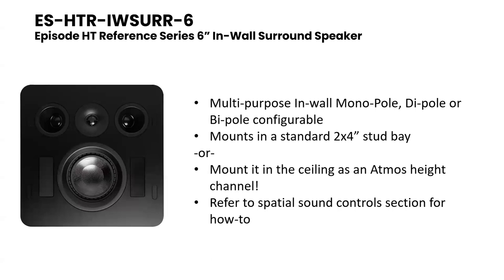The HT Reference in-wall surround is also another new, unique application with the lineup. It's unique because it can be a monopole or direct radiating speaker, a dipole, or a bipole, depending on how you configure the switches. It does mount in a standard 2x4 stud bay, or you can mount it in the ceiling, put it in a monopole or direct radiating mode, and now you have a high-performance Atmos height channel. And I'll refer to the spatial sound controls in a couple pages on how that all works.